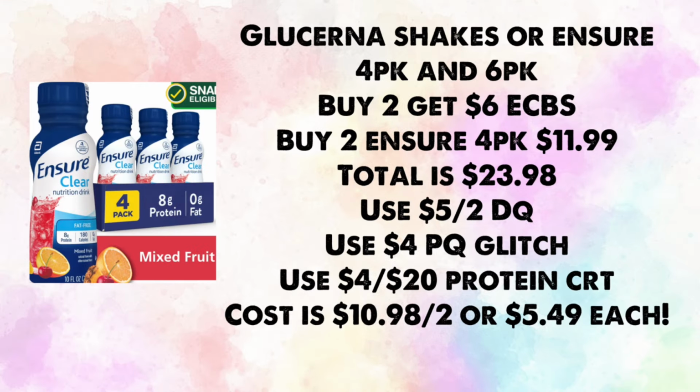Glucerna shakes and Ensure 4-packs and 6-packs are buy 2, get 6 in extra bucks. Buy 2 Ensure 4-packs at $11.99. Your total is $23.98. Use a $5 off 2 digital coupon. That should glitch with a $4 off 1 paper coupon. And then use a 4 off 20 protein CRT. And I do apologize, I didn't finish this slide right. You would pay $10.98, get back 6. It would actually make your cost $4.98 for 2 or $2.49 each. So I'm so sorry, you guys, I didn't type that correctly.